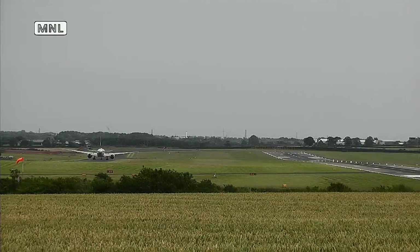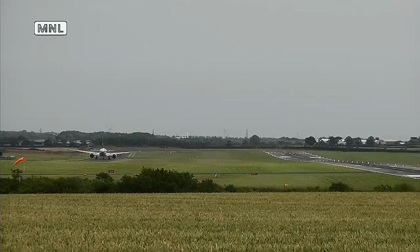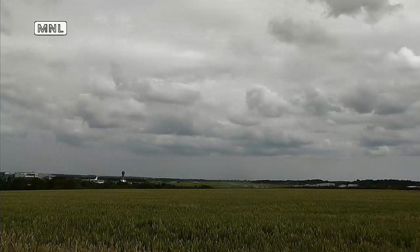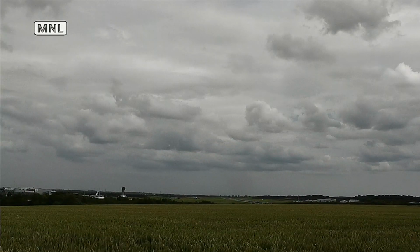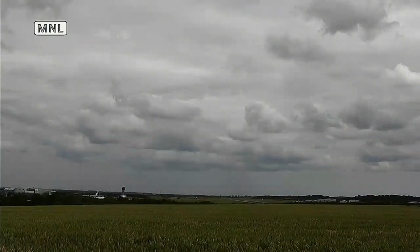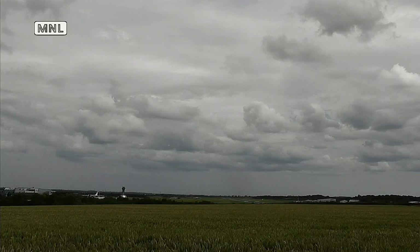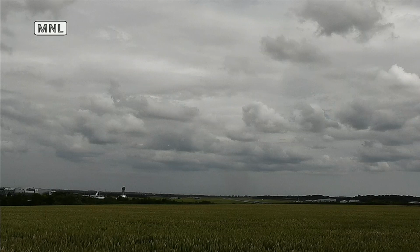Yeah, it is a little cloudy, Flight Simmer. It's forecast to rain in the next hour, so there's a few thunder showers which are expected. Yeah, ever so slight of a crosswind, about 30 degrees, I think. Yeah, about that. From one side.